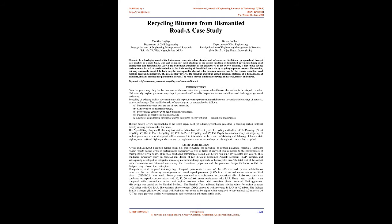The solution, not very commonly adopted in India, may become a possible alternative for pavement construction for the current ambitious road building program underway. The present study involves the recycling of existing asphalt pavement materials of a dismantled road at Indore, India, to produce new pavement materials. The results showed considerable savings of material, money, and energy. Keywords: infrastructure, pavement, recycling, environmental hazard.